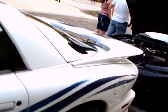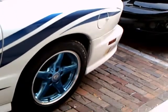Too bad the windows are up, you'd get a better view of the inside. But you can see these wheels, blue colored, went along with the pace car.